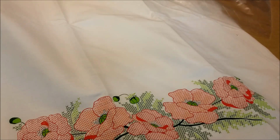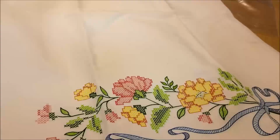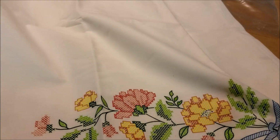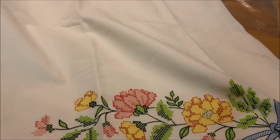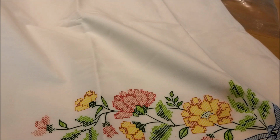So for my $2, it looks like I got 6 brand new pillowcases, and these are brand new. That looked like factory packaging, and they feel like newer fabric. I'm glad that she was as persistent about her green as she was, because I'm kind of happy I have these. If you've seen this type of stamped cross stitch before, let me know in the comments.